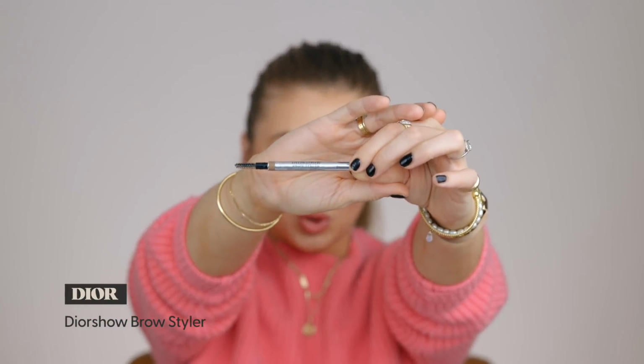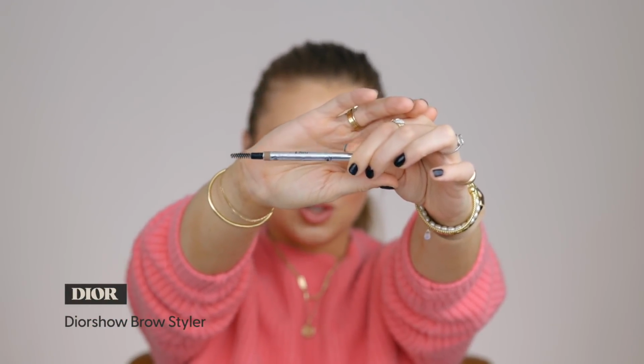I'm gonna really quickly summarize what my favorites were. I was actually surprised to see when I was going through all my favorites videos and makeup tutorials from the year that my most used brow product was the Dior Show Brow Styler, and I had the shade Blonde. I now have the shade Brown. I really like this packaging. It's very small and very nice to grip onto, and I like that it's speedy with no lid. You can just twist it up and you're ready to go.